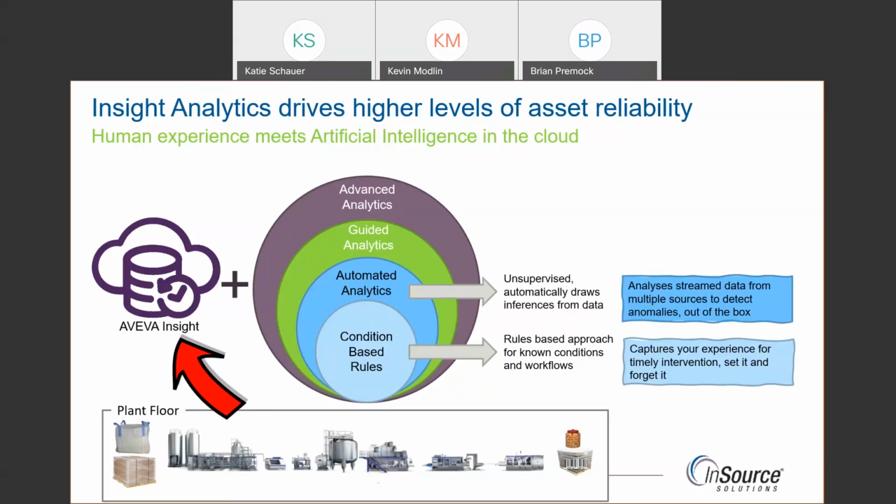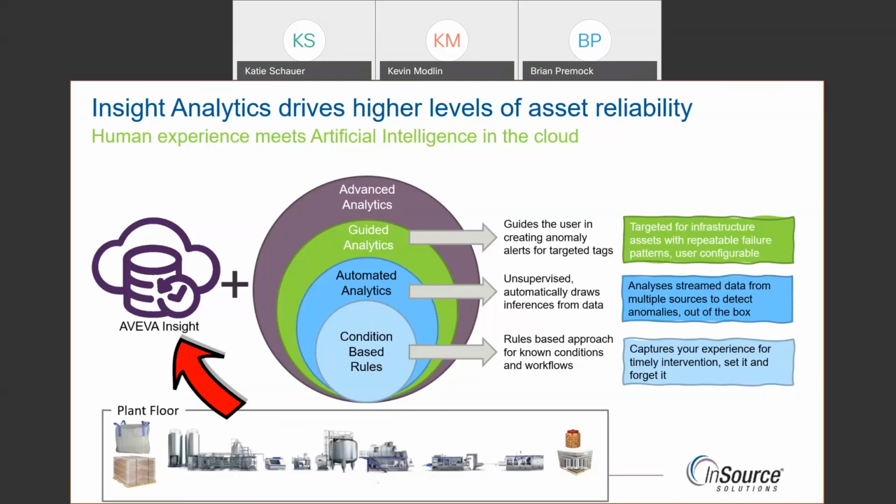Next up the ladder is what we call automated analytics. We also refer to this as unsupervised machine learning, since the system analyzes the streaming tag data in an attempt to identify what normal looks like. And once it's seen a few weeks worth of data, the system can begin to recognize abnormalities in a single tag or in pairs of tags. So it's really a zero configuration capability that I like to call automagic.